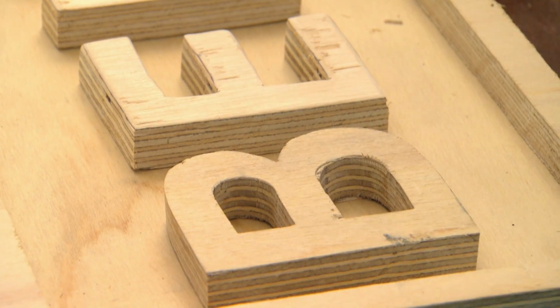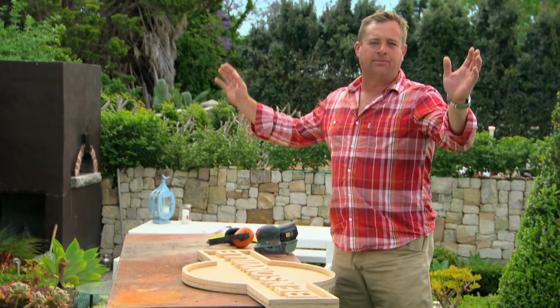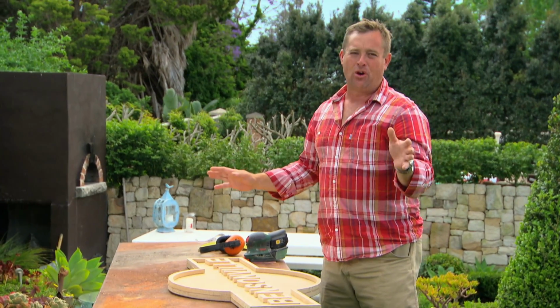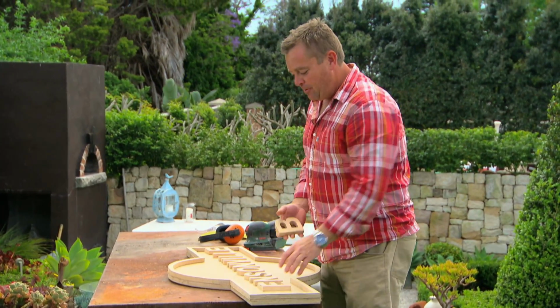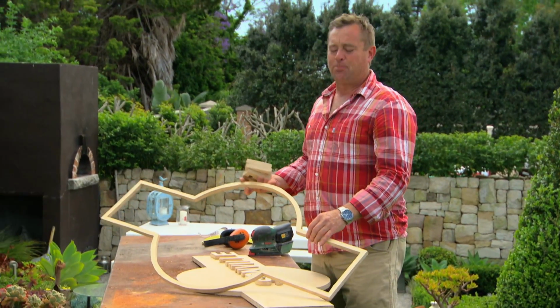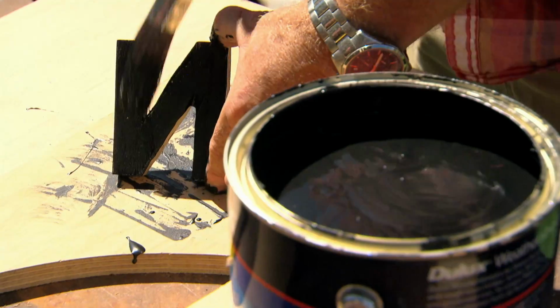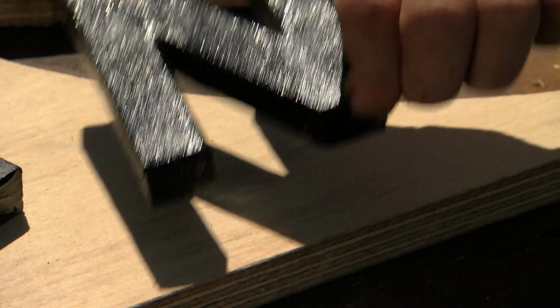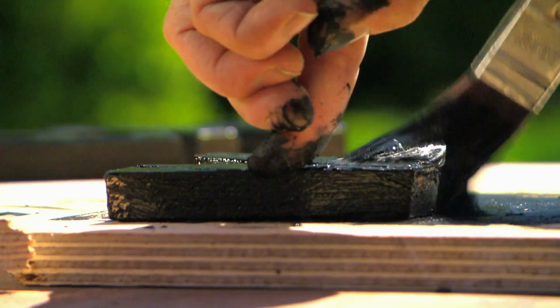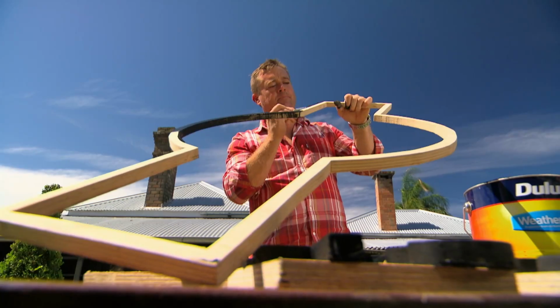Pretty much what you're looking at now is the raw ingredients, all ready to go. We could glue it and nail it, and then it would be an absolute nightmare to paint. So I'm going to paint all the letters and this frame high gloss black. Even though you won't see the back, I'm giving it a coat of paint just for some extra protection. And I'm being pretty haphazard with the paint. The thicker you do it, the rougher you do it, the more authentic it looks.